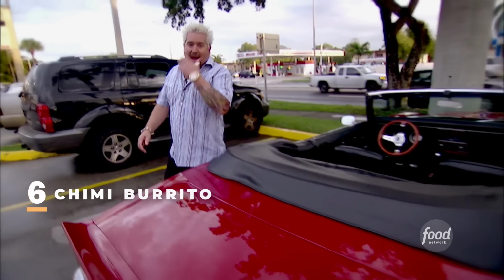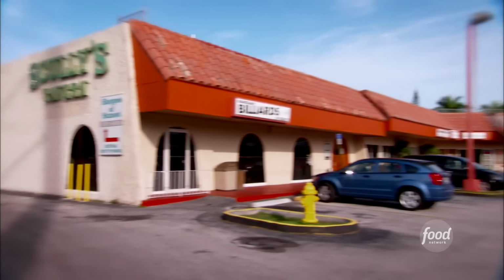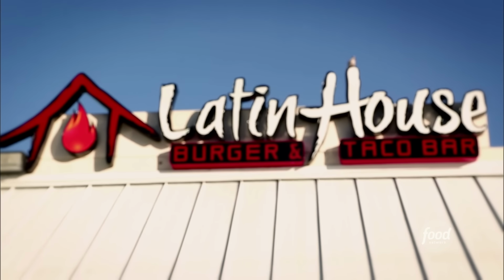So I'm here in South Miami on Sunset Drive. I mean, it has been years since I was here last. I think it was 2008. I was at Scully's, just a couple hundred yards that way. Well, I hear there's a new game in town you gotta check out, where they're doing burgers and tacos like you've never seen before. This is Latin House.